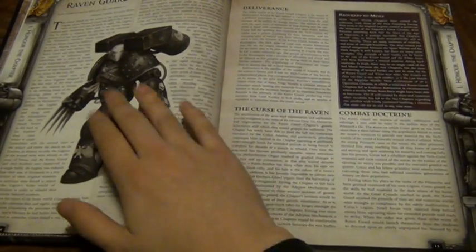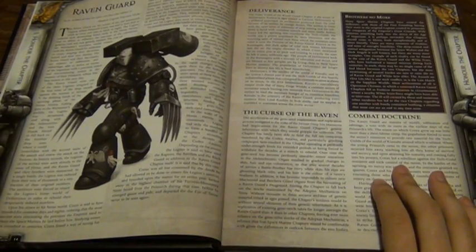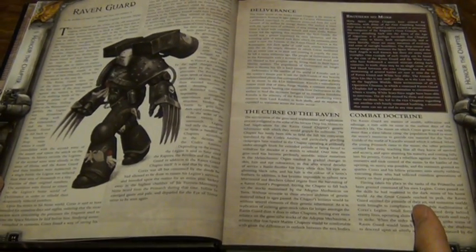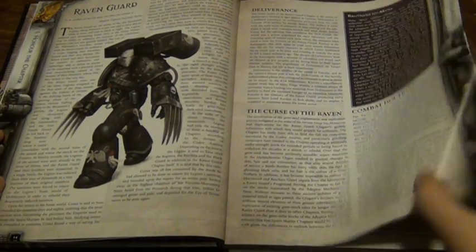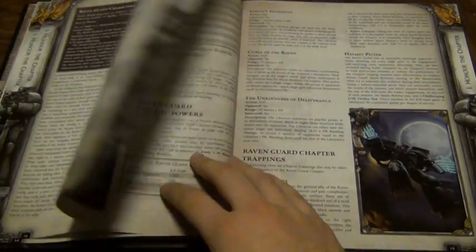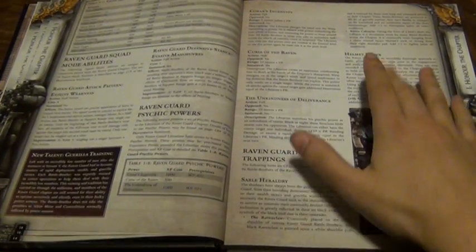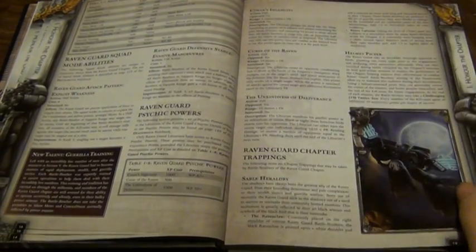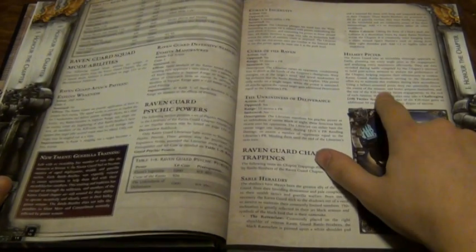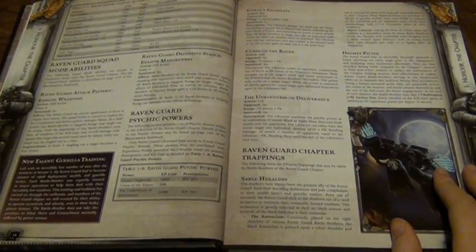So Raven Guard, cool picture by the way. One of the coolest Raven Guard pictures, artwork things I've seen really in a while, so that's pretty cool. Same thing with them, same setup. They actually have chapter trappings, so they have 2 to pick from. I'm running a game that has a Raven Guard in it, and he chose Helmet Pictor, so that would be pretty cool.